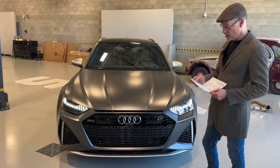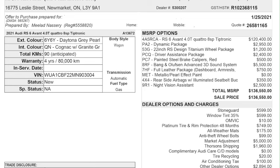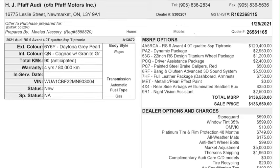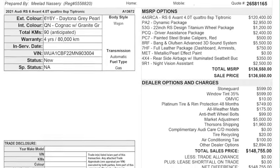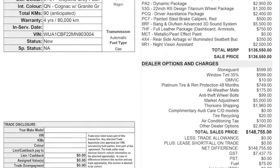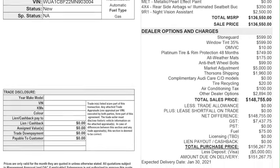We've got the 22-inch RS design titanium wheel package. We have the driver assistance package, the painted steel brake calipers in red, the Bang & Olufsen advanced 3D sound system at $5,500. We have extra leather on the dash and armrests. We have the rear side airbags, and the infrared camera was $2,500. So all in all, in 2021, before freight and PDI and dealer adds and so on, this car was $136,550. And now it would be, from what I can gather on the Audi website, an extra $25,000.